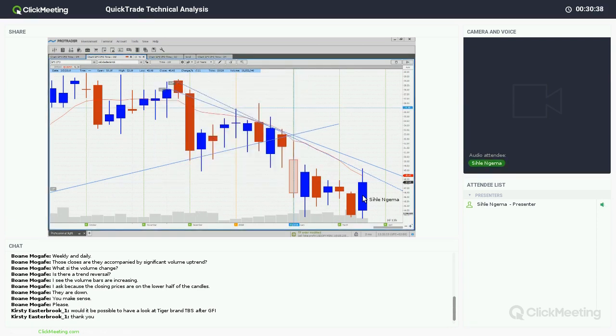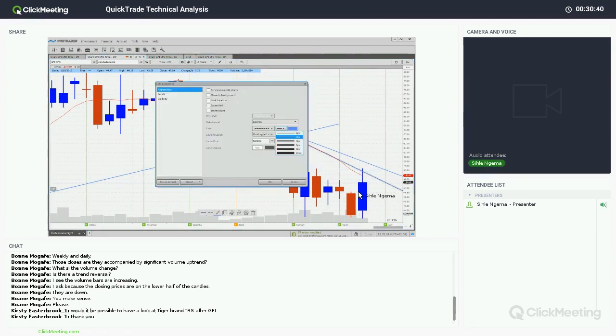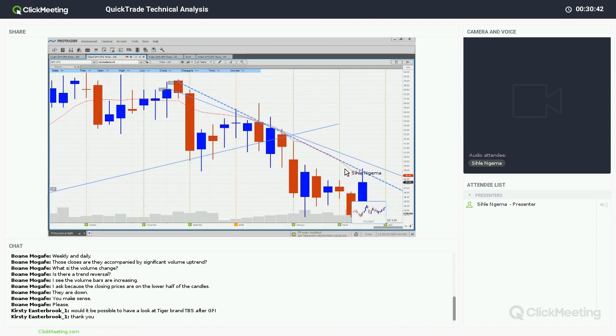Although GFI is still up just above 7%. Earlier in the trading session, it went as high as 49. 49 is around our 10 simple moving average on the daily time frame, and we have that falling trend line there, a declining trend line, and the price hit that area, and there were selling orders waiting there, and they pushed the price a little bit lower. It's still looking positive, but I mean we haven't seen any.